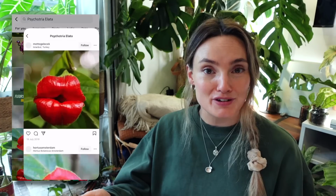I think the hype, or from what I understand, the hype for this plant might have died out a little bit. It's one that I actually wasn't familiar with before one of you commented telling me about this plant. And I did have a look online and you can get seeds. You can get seeds of this plant for about £4. For me personally, I think it's quite cool, but it's not something that I have a deep desire to own.